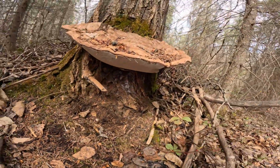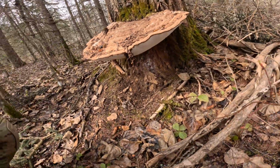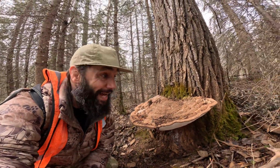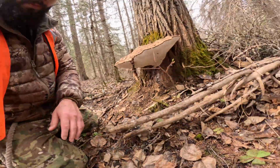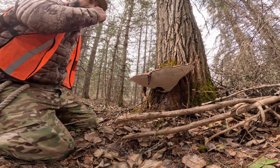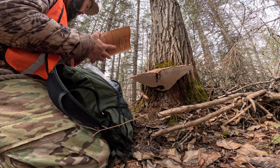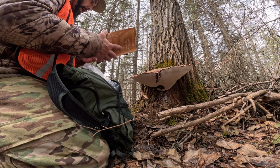So stinking cool. How stinking cool is that? We're gonna set this up and get out the book. That is the biggest mushroom I've ever. Wow. Hold on now. We got more to see. So glad that I kept coming this way.